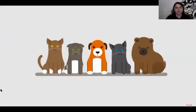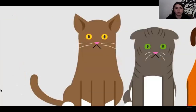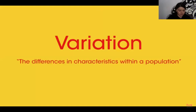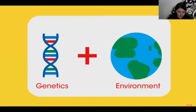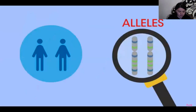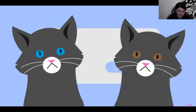Look at these cute baby animals. You will have immediately observed how cute and fluffy they are. But you will also have noticed that they are different. They vary. Yes, some are puppies and some are kittens. There is a great deal of variation between species, but also there is variation within a species. One puppy is fluffier than the other. They have different colored fur, and the kittens have different colored eyes. Variation is the differences in the characteristics of individuals in a population. It can be due to genetics, the environment, or a combination of both. Let's start with genetics. Different members of a population have different DNA, unless they are identical twins. This means they have different versions of genes called alleles, and these alleles give rise to different characteristics. For example, on the eye color gene, this kitten has an allele for blue eye color, whereas this kitten has an allele for brown eye color.